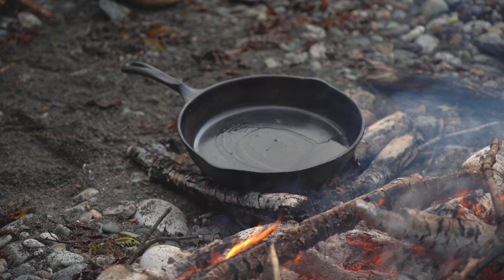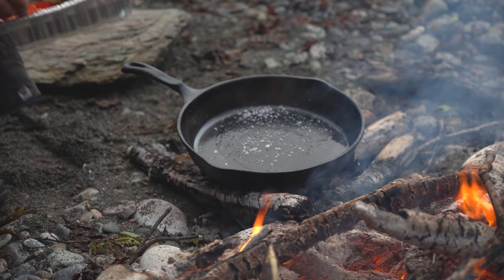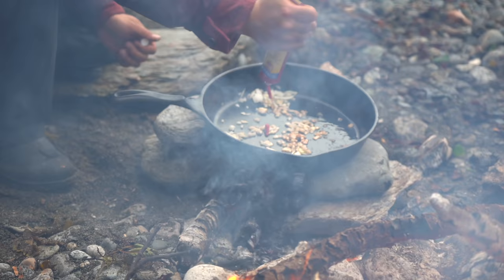All right, here we go. We're gonna start the paella now. Got some sea salt, some onions and garlic, because why not? This garlic is delicious. Tomato paste.